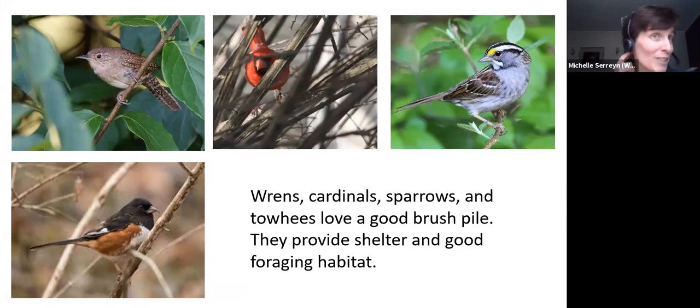Towhees are one of my favorite migrants. I actually get them in my backyard here in the middle of Detroit. I'm in Midtown and we have a very tiny backyard, but we do get them here because I have created a little patch of bird habitat in this tiny backyard in the middle of Detroit. And so I do get migrants.